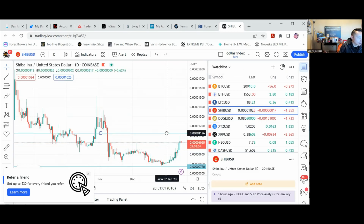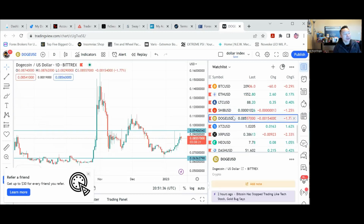Shiba. Shiba is sitting at 0.00001, came all the way up to 0.000011. I don't really see a whole lot from here. Looking for it to fall back down to 0.000009, and we will see if it comes back down to even 0.0000050 with the 7 at the very bottom support here. So we'll see how it all plays out, but I'm expecting these coins to come back down.